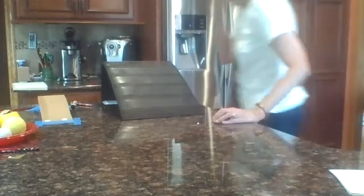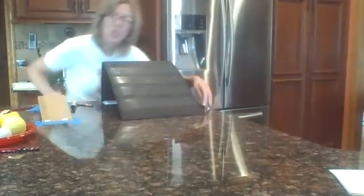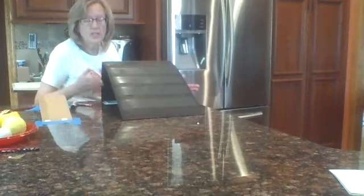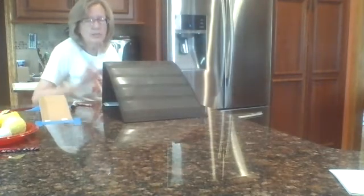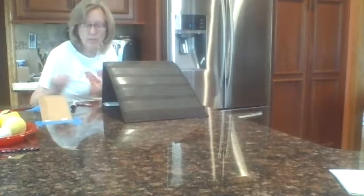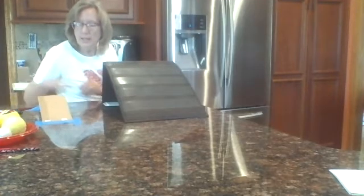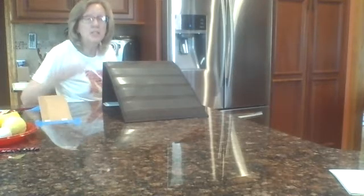Well, today we're going to do an experiment with a ramp. Actually, 2 ramps. And I just used things that I found around my house. Some of you may recognize this because this is where I put our letters. And I just turned it over and it made a nice ramp. And this is ramp number 1. And then my second ramp is made out of cardboard. And I just taped it to my counter. And I want to give credit to my husband. He helped me put all of this together.